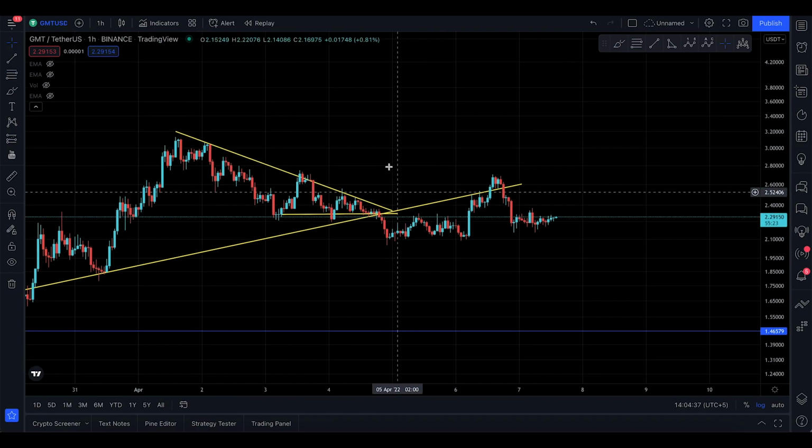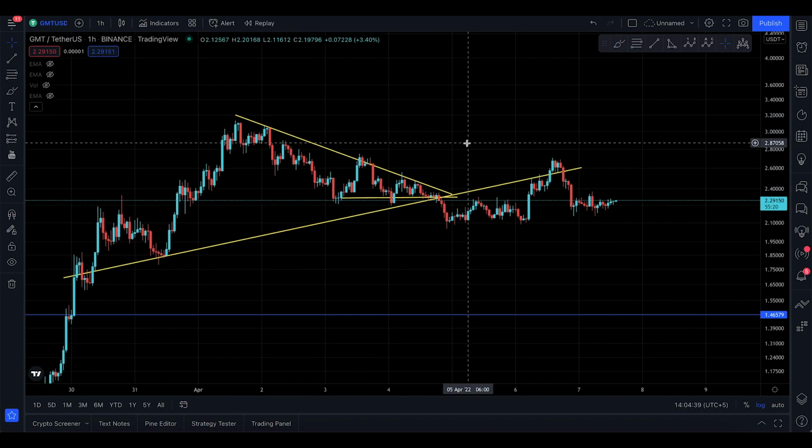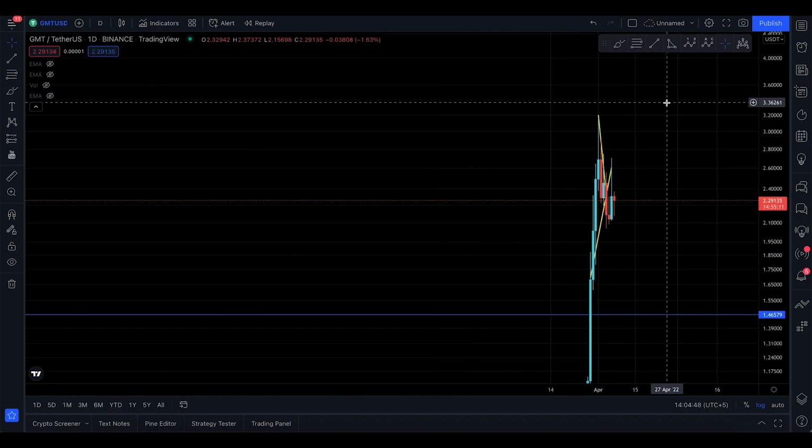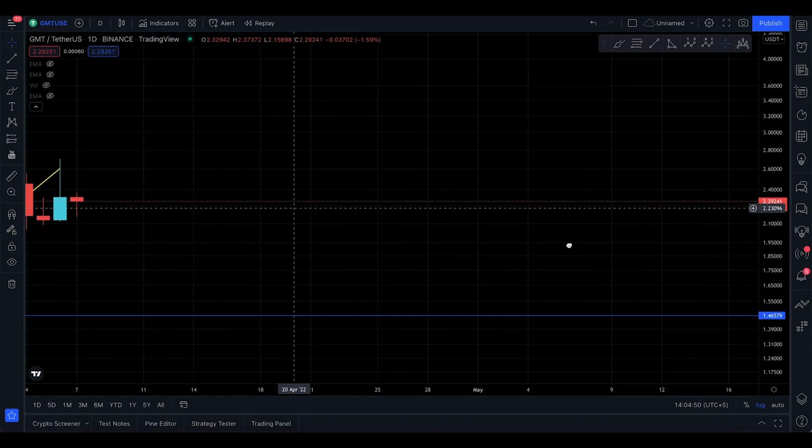Now, what do you do in this confusion? Are you going to be bearish now, or are you going to be bullish now? Well, let's say you want to buy the coin, which I'm not going to buy, of course, unless you're not breaking the neckline and Bitcoin doesn't look good.